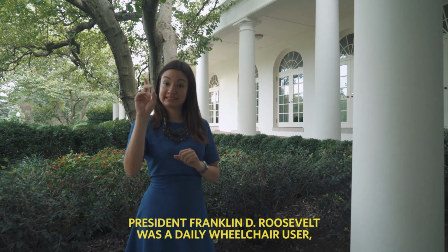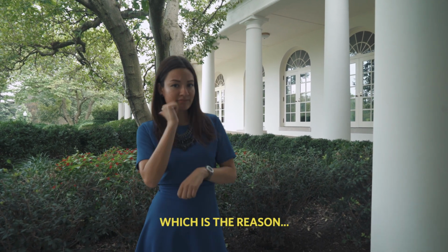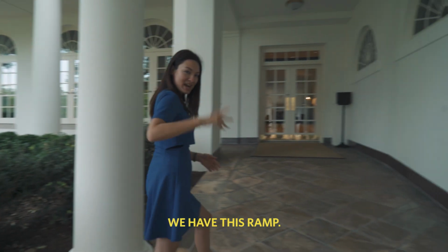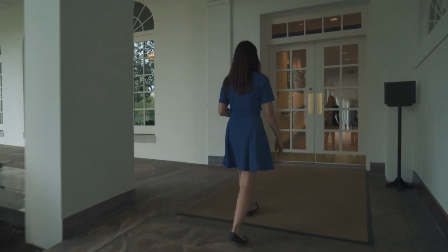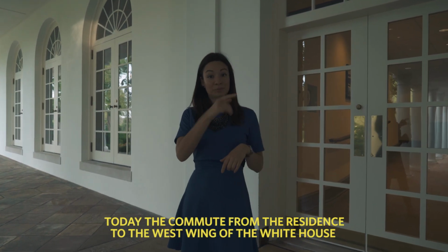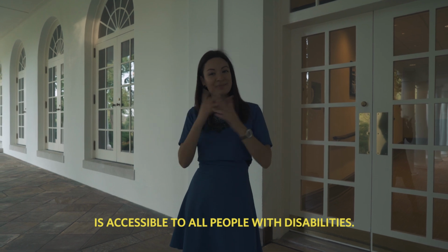President Franklin D. Roosevelt was a daily wheelchair user, which is the reason we have this ramp Ms. Katz-Hernandez used to enter the colonnade. She gestures toward the stone surface of the walkway leading to the doorway. Today, the commute from the residence to the West Wing of the White House is accessible to all people with disabilities.